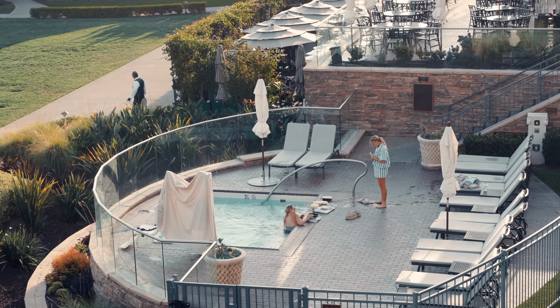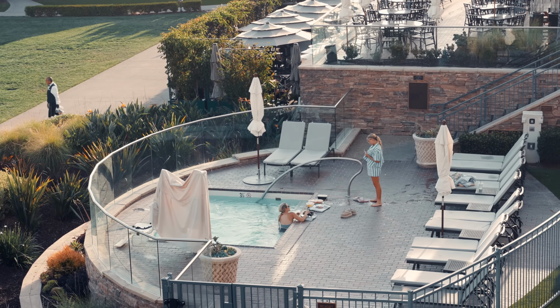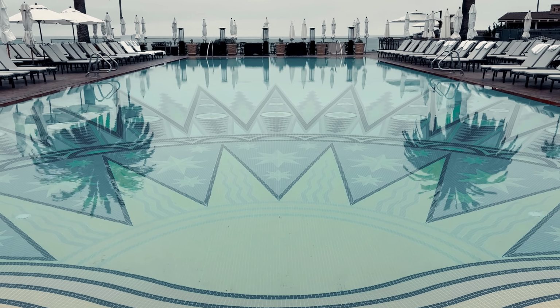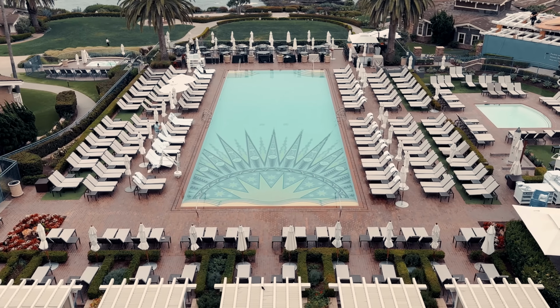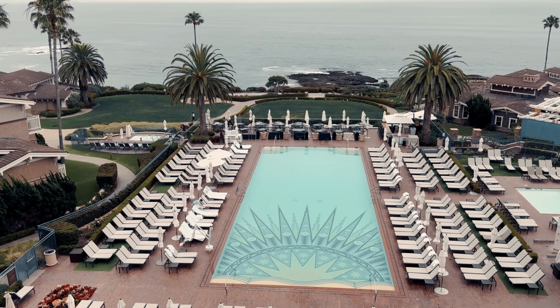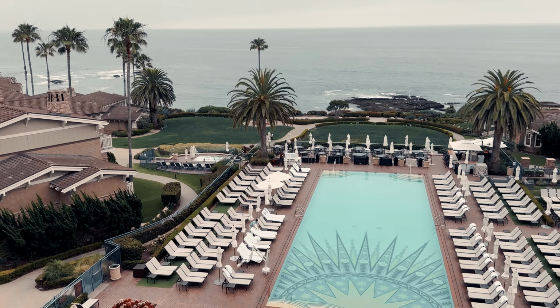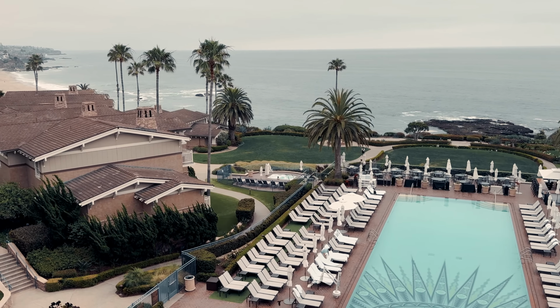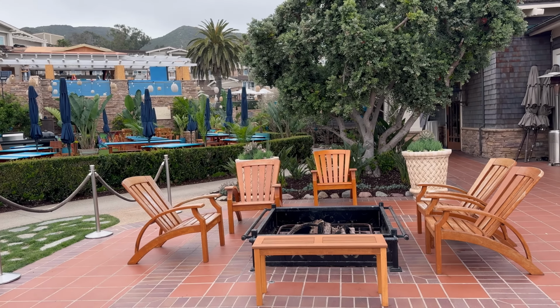The main pool at Montage is a stunning centerpiece of the resort with its beautiful mosaic tiles. The water is always warm, making it a delight to swim in any time of the day. One of the highlights of the pool area is the live music, which adds a festive and relaxing vibe. Overall, it's a perfect spot to unwind and soak up the sun in a truly picturesque setting.